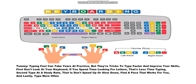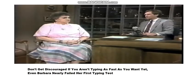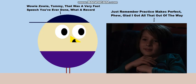Typing fast can take years of practice, but there are tricks to type faster and improve your skills. First, don't look at your keyboard. If you spend time looking for letters, that's less time typing. Second, type at a steady rate. That is, don't speed up or slow down. Find a pace that works for you. And lastly, type more often. Don't get discouraged if you aren't typing as fast as you want yet. Even Barbara nearly failed her first typing test. Just remember, practice makes perfect.